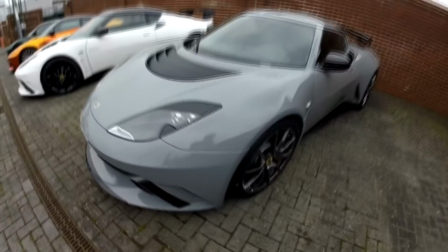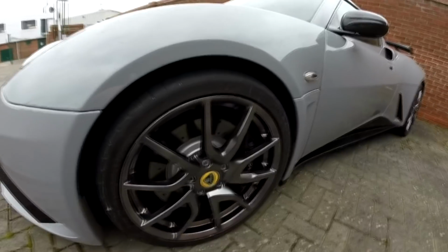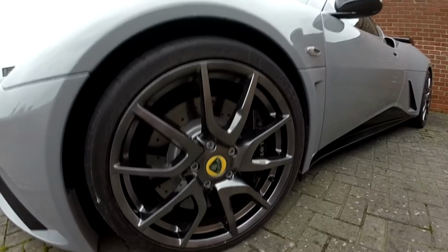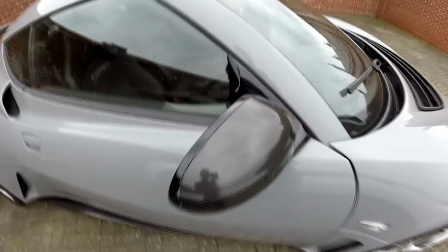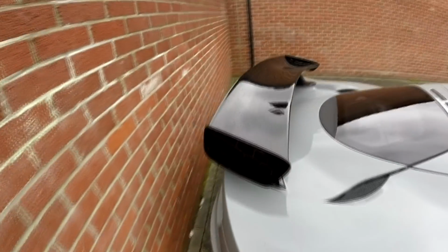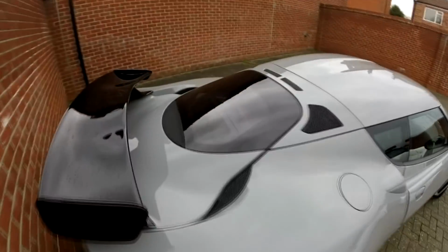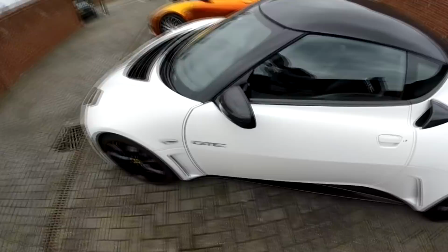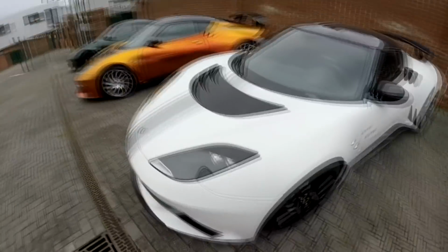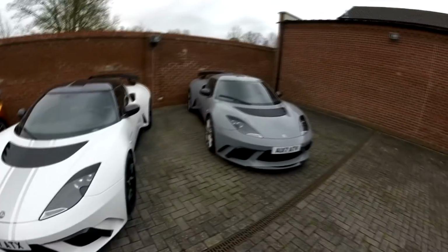This one's in kind of a Nardo grey type colour. These wheels are gorgeous, really nice, and carbon absolutely everywhere. There's little moustaches there, there's a front lip, so nice. There's massive carbon mirrors, huge and delicious carbon side skirts, and a massive wing, and the same V6 that the Evora normally has. This is really nice and I like the spec on this too. This white one is much of the same really, not a great deal to say about it, but I'll be honest with you, I prefer the Nardo grey one there.